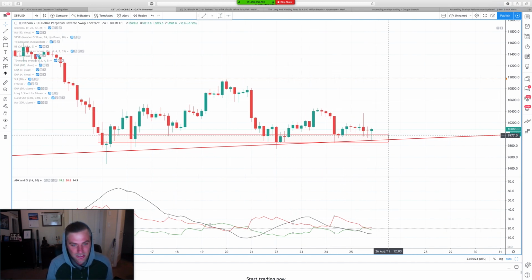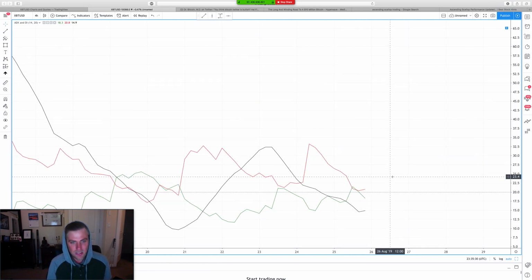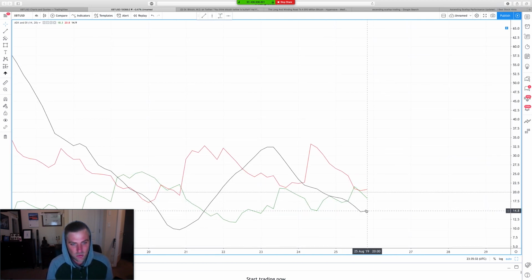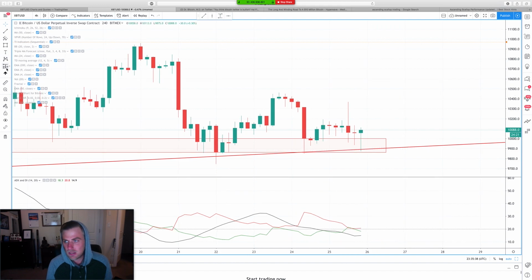And the one thing that I wanted to check as we're seeing this action here is what's happening with the DIs. This is very interesting. We have the ADX starting to roll up, and even though the price has rallied, how much is that?